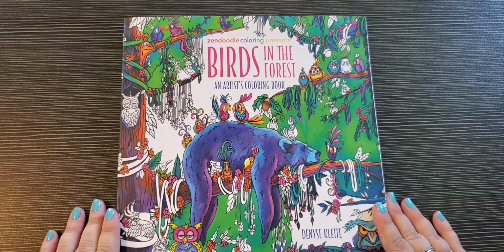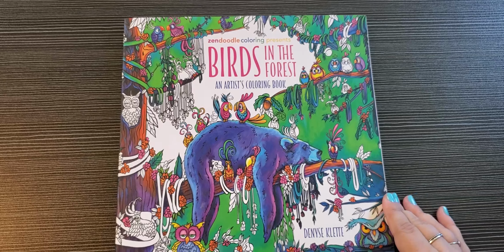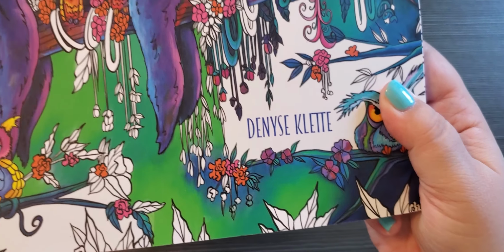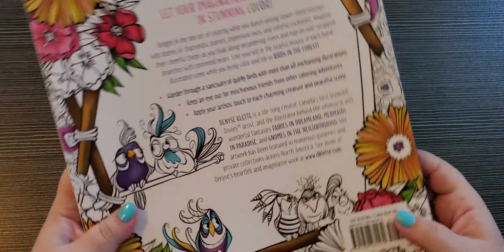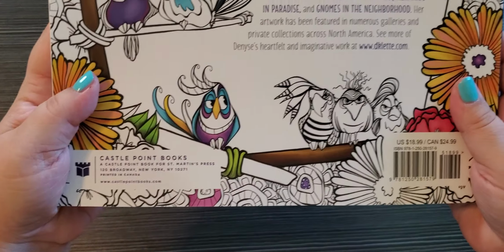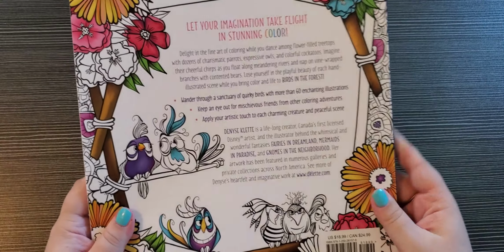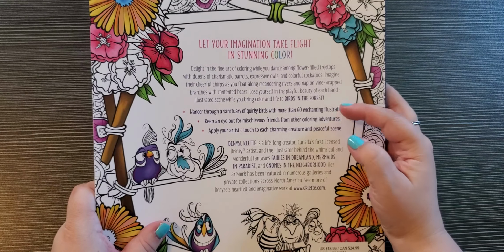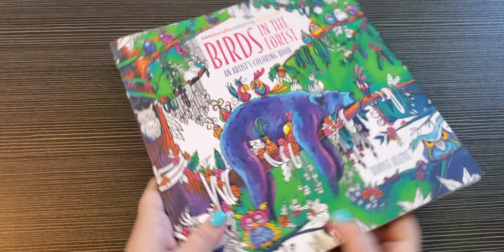Okay, and then the next book that I picked up is Zen Doodle Coloring presents Birds in the Forest, an artist coloring book. This is by, I think, Denise Collette. I could be pronouncing her name totally wrong, and if I am, I'm so sorry. This is another Castle Point Books. This is the ISBN if you need it. Here they also give you a little bit about the illustrator and a little bit about the book. You also get 60 images in this, which is really nice.